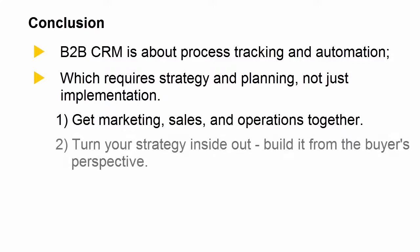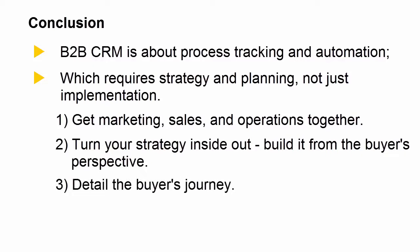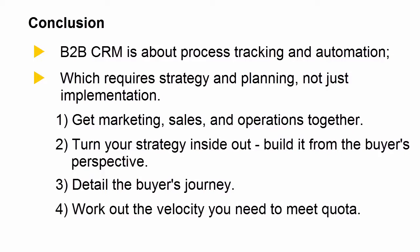Turn your strategy inside out, and by that I mean build the strategy from the buyer's perspective. What problem do they have, who most has that problem, and what best solves the problem. That's a buyer-centric strategy, rather than what are we going to sell to whom. Detail the buyer's journey, that is the journey that each individual buyer will take towards that problem and its solution. Work out the velocity, that is how many buyers need to move through their own journey for you to meet quota.